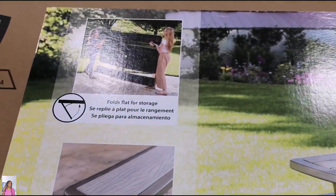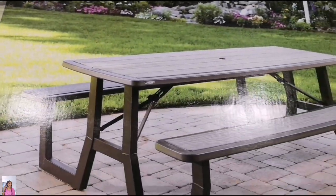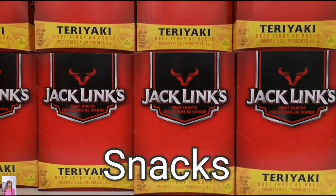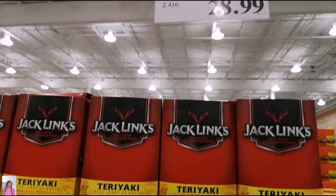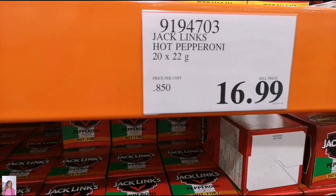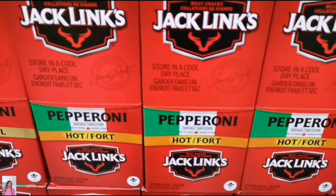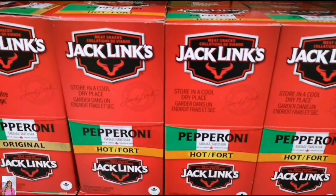I love that it folds flat for storage, so it's storable in your shed over the winter period if you don't want to have it outside. They also have the teriyaki beef jerky, and it's going for $28.99, and they are 12 inside the box. This one is hot pepperoni, and it's going for $16.99, and there are 20 in the box.